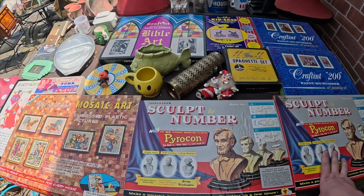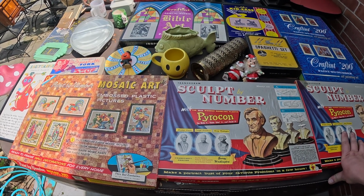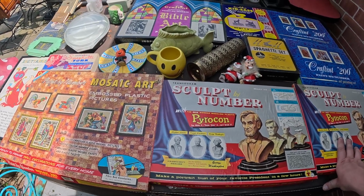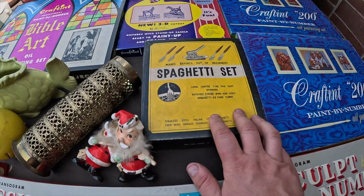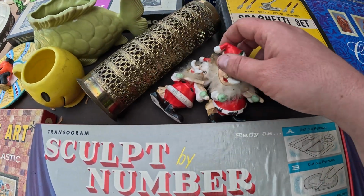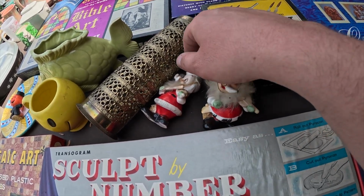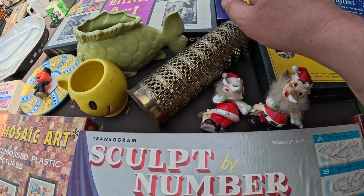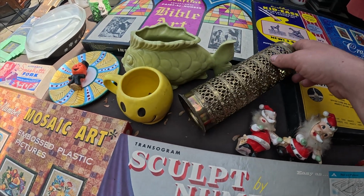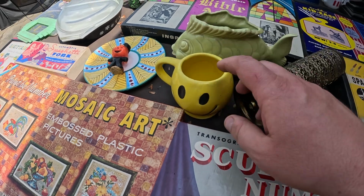And I know one particular lady that would absolutely probably love to have these, so I'm going to give her first crack at them if she wants them. If not, they'll probably find their way online. The spaghetti set was kind of neat. Picked that up. I love these guys. Unfortunately, he's missing part of his mustache, but I had to rescue them out of the basement. Hairspray holder. You put your can of hairspray in there. This great fish planter. McCoy smiley face.